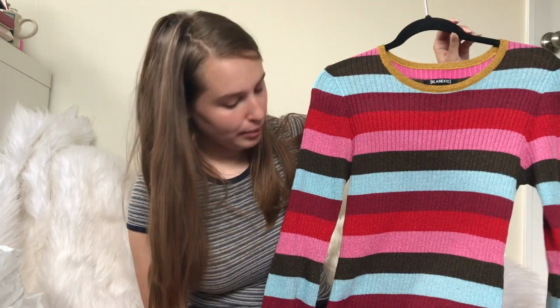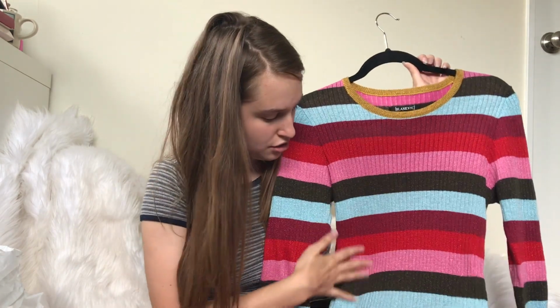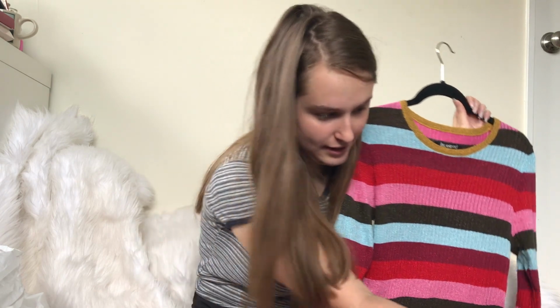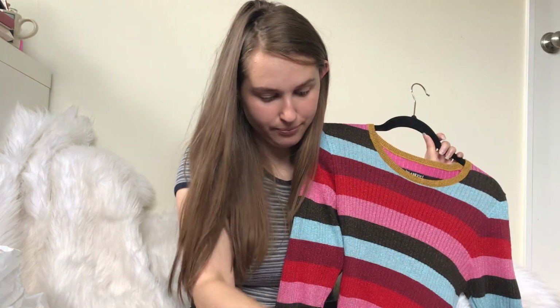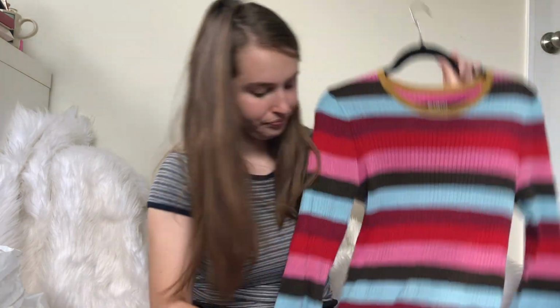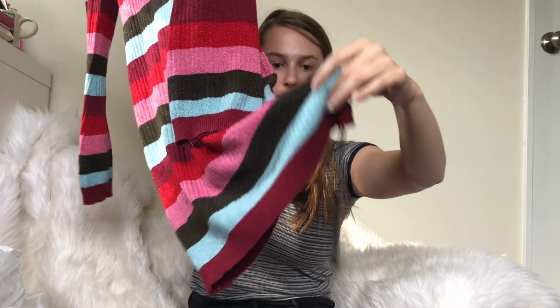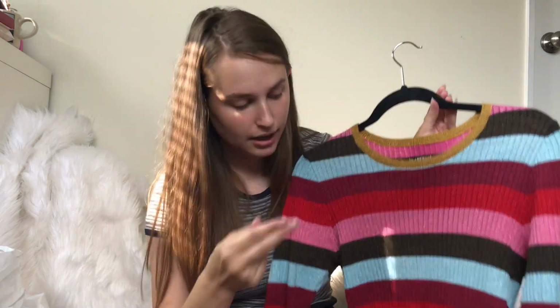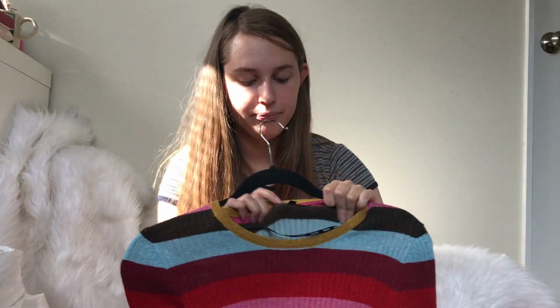Next up is another Blank NYC, which I feel like maybe was in the same collection as those jeans, because it's a striped glittery shirt, kind of like these striped glittery pants. I don't know, you tell me. Anyway, this is a dress that is new with tags. This tag I think might be one they missed. They didn't cut it off because it's at the bottom hem of the dress. The person who's cutting off these tags is looking for them up here. So that one was lucky.